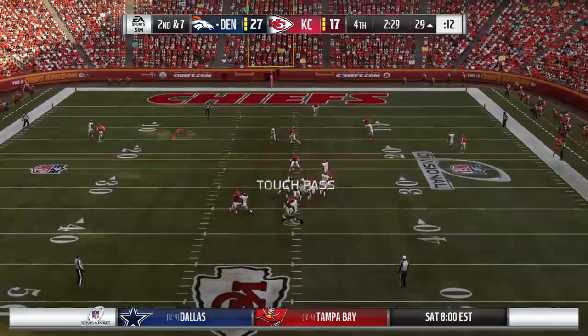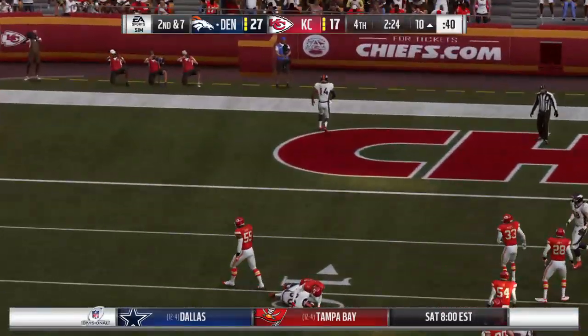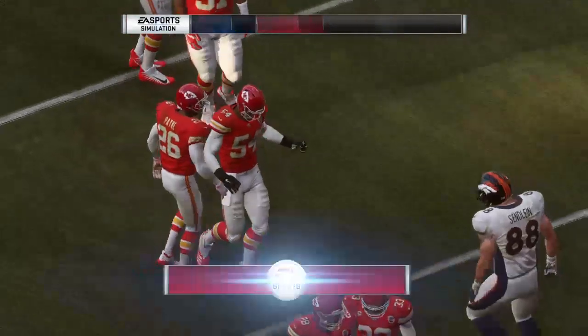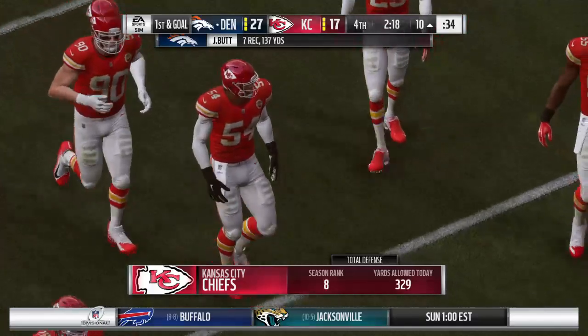James looking to throw on 2nd down. Looking left side, and it's complete. And they'll get this down to the 10. 7 catches for him now, and this last one, a 1st down.